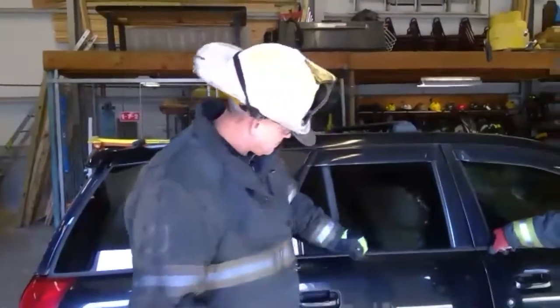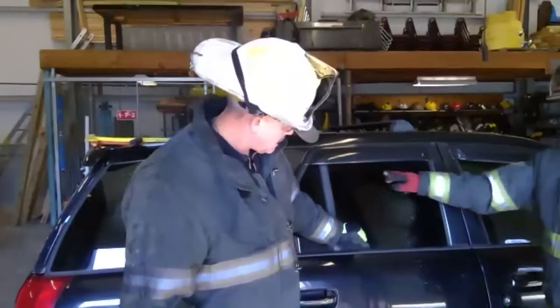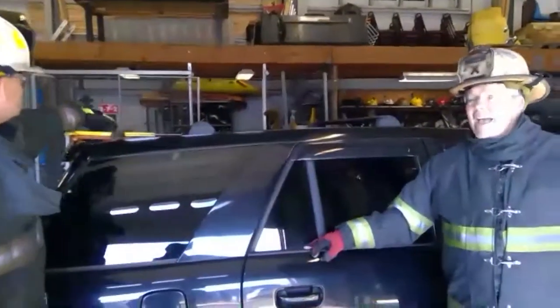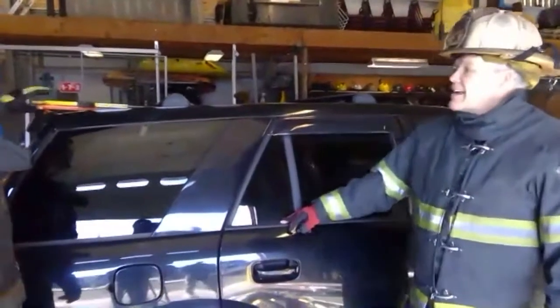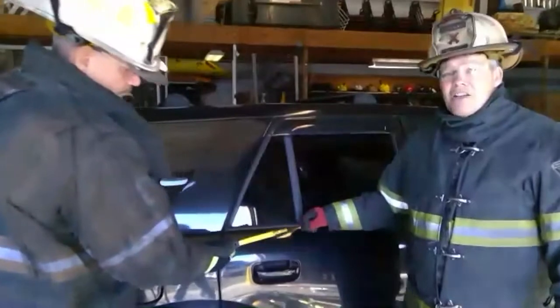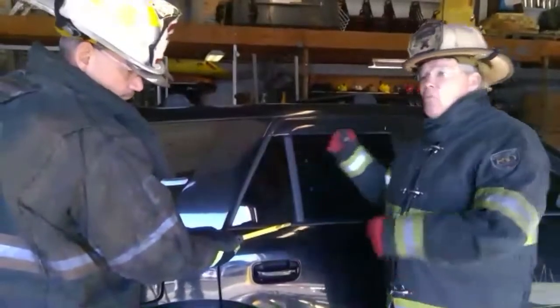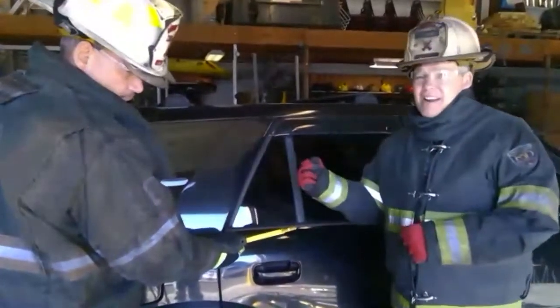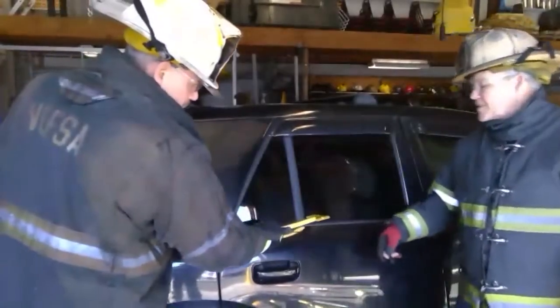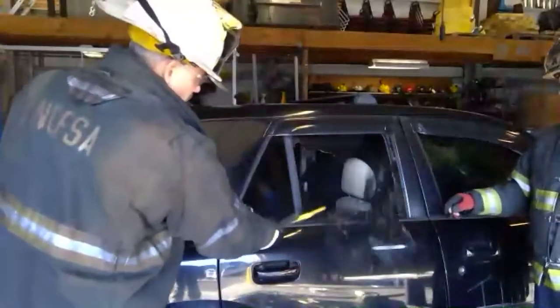Now, if we're having problems, and again, with the lamination, you can see this car does have lamination. So we can go ahead and take a striking tool. If we're going to use a striking tool, do not take a haymaker and wind up. Remember, just like using an axe, short little chops. So we're going to take a flick of the wrist and take out the glass.